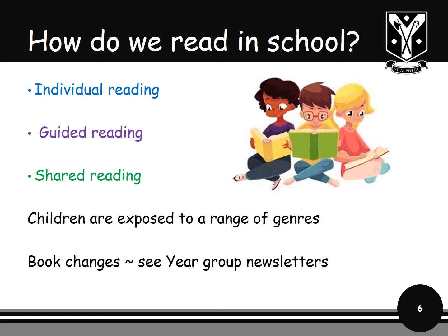We don't rush or plough through texts at school, and we would ask you at home to focus on the quality of reading, questioning and understanding, instead of thinking about where your child is on the reading scheme.